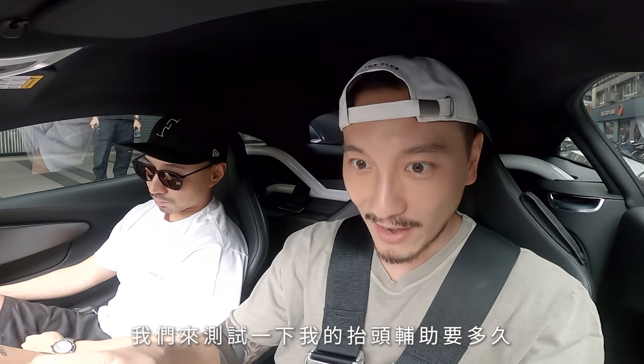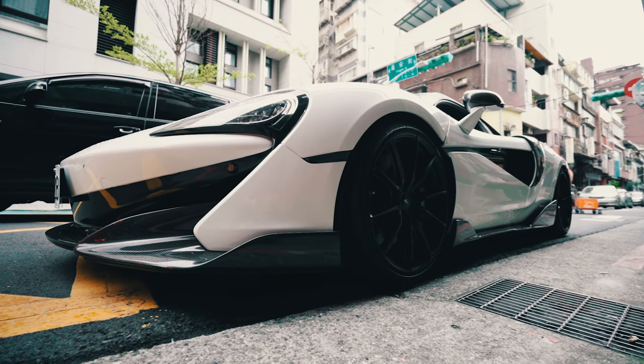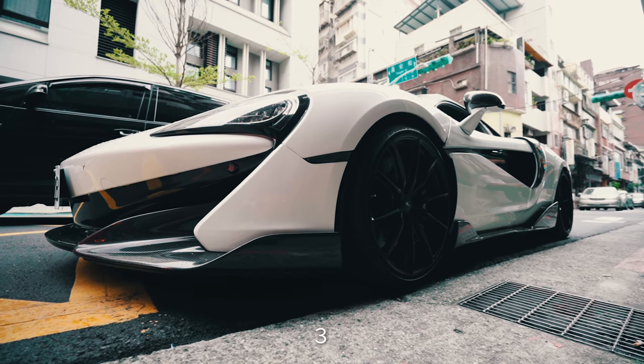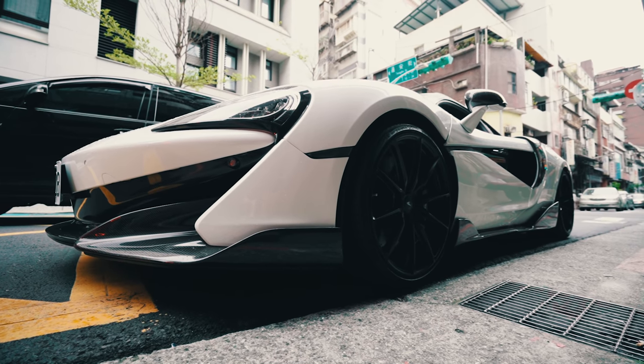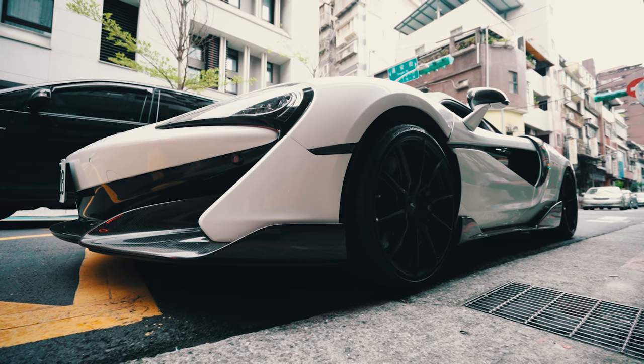Let's test out how long my front lift is, because the front lift is really big in the city. Let's count. Okay, what are we counting? Like how long it takes? 2, 3, 4, 5, 6, 7, 8, 9 seconds. That's actually not bad. Not bad. I think it's about the same in my car.